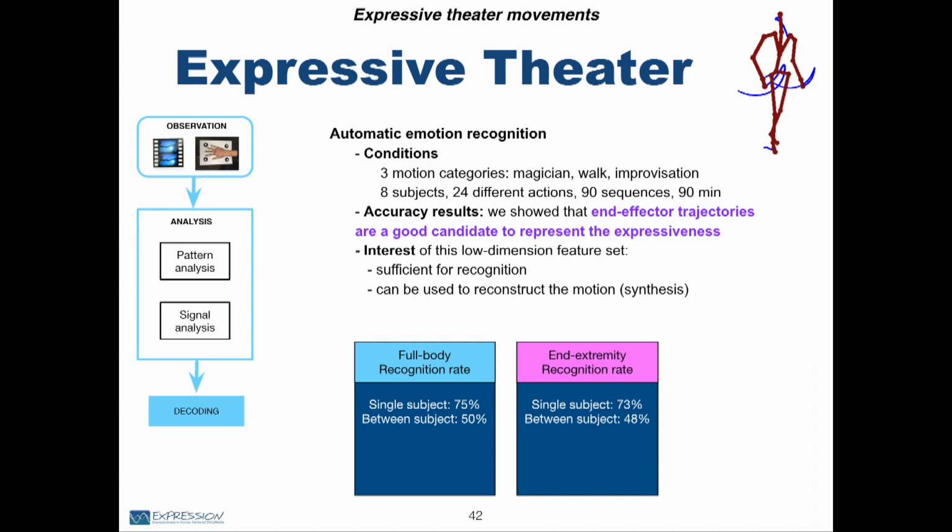What we did here is to try to recognize the full body movement or just the end extremity movement, and to see if we were still able to recognize the emotion. We had nearly the same results for a single subject: 75%, which is good for the recognition of emotion, and 73% for a single subject if we have only end extremities.